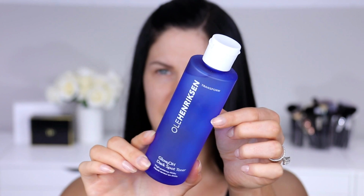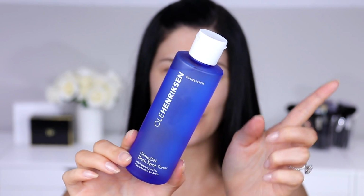I feel like you pretty much put this on and you wake up with glowing skin. It's a really, really nice toner. So the AHAs in this one include glycolic and lactic acid. It's also got witch hazel. Obviously the AHAs do the resurfacing, help smooth out the texture and stuff, but the witch hazel helps to brighten the skin.